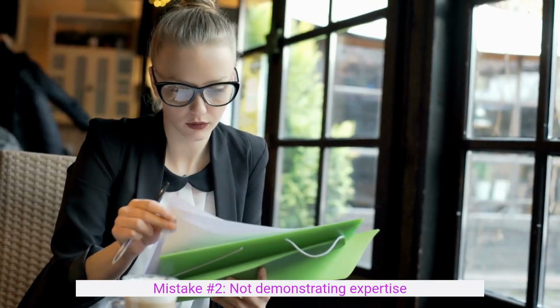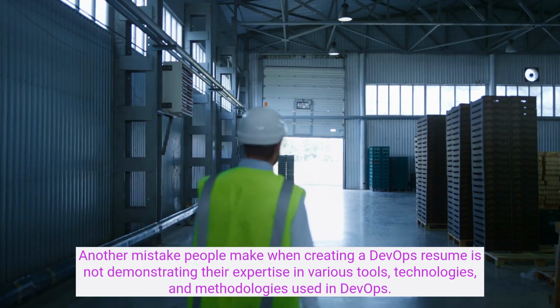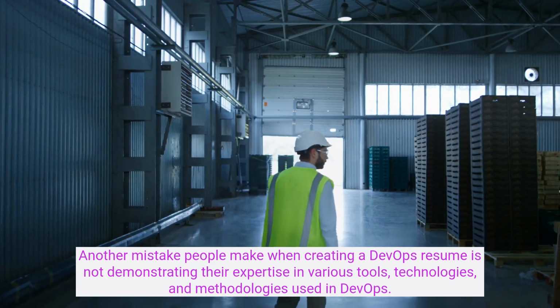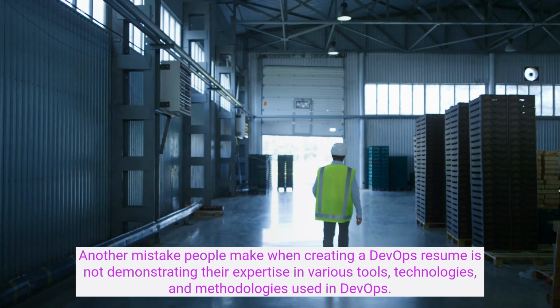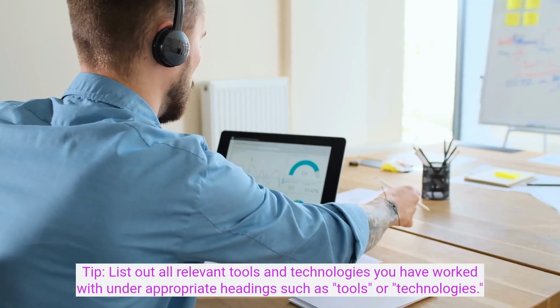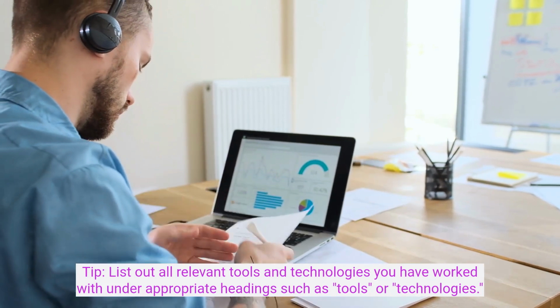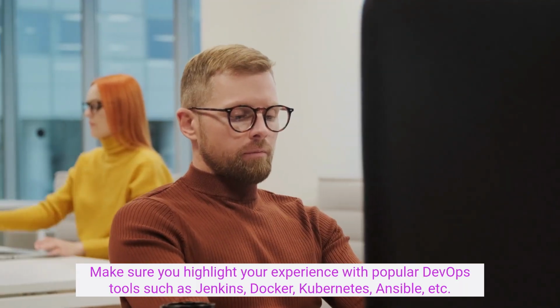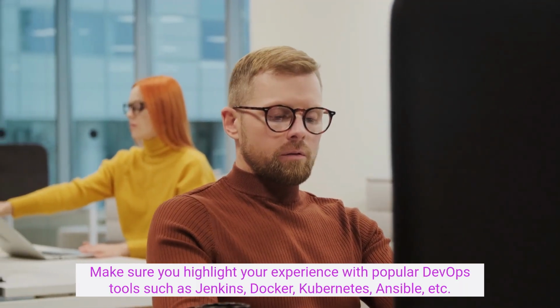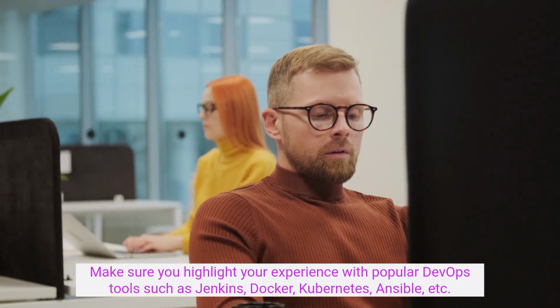Mistake number 2. Not demonstrating expertise. Another mistake people make when creating a DevOps resume is not demonstrating their expertise in various tools, technologies, and methodologies used in DevOps. Tip: list out all relevant tools and technologies you have worked with under appropriate headings such as tools or technologies. Make sure you highlight your experience with popular DevOps tools such as Jenkins, Docker, Kubernetes, Ansible, etc.